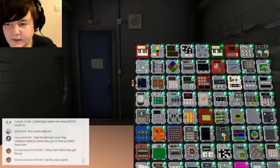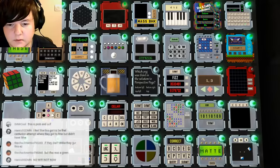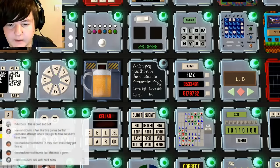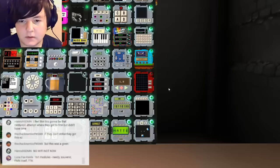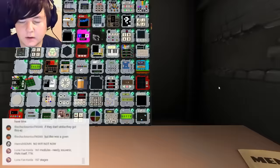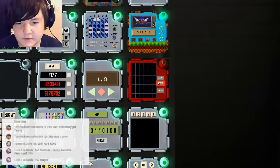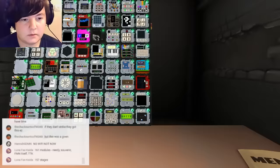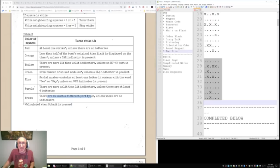We're on even number of solves, Silly. Which peg was third in the solution? Top left. Do you need my answer? Because I believe that to be correct. Yes. There's an even number of solves. Does that change what I have on my thing? Yes, it toggles Bravo 4. Toggles what? Bravo 4. Can we do this for an even number of solves? On an even, yeah, go. Good. I'm gonna recalc. I have to recalc very quickly. I'm doing it. As fast as you can.